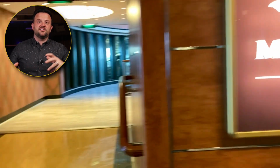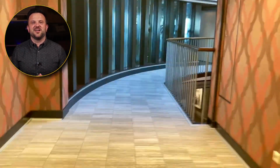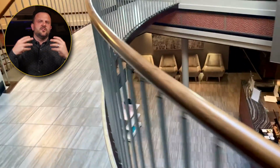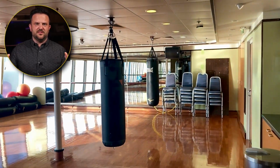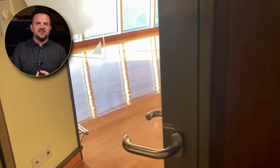Here we have the spa and fitness center. We really try to be as healthy as you can on a cruise and exercise and work out. We don't typically use the spa for things like massages. So as you can see, it has everything you need, but it seems like it was an afterthought. What I mean by that is if you look around, a majority of the space is these exercise rooms, and they're not for you. They're for private classes.